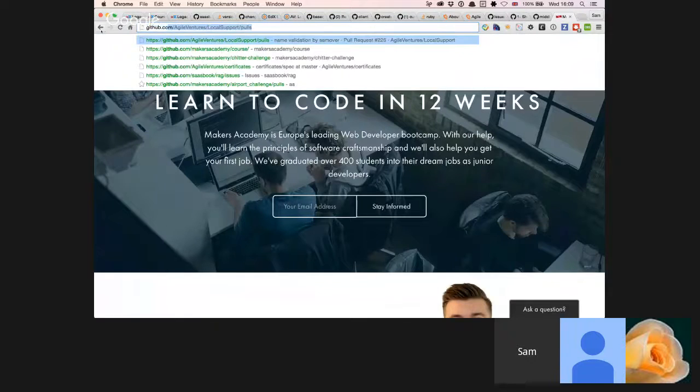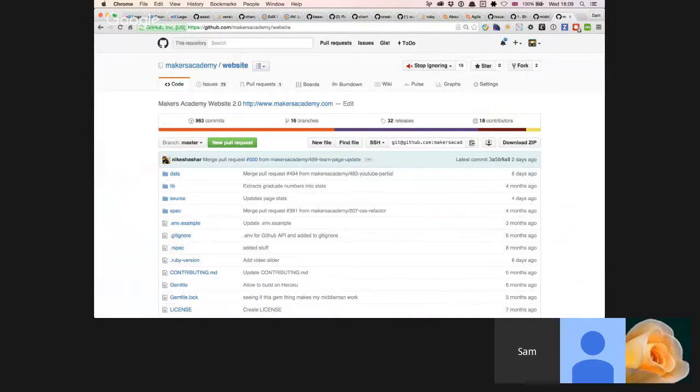So have a look here at github.com/makersacademy/website. Is Middleman minimalizing the code base? Yeah, what Middleman is doing is acting as a compiler. It takes the code base and compiles the whole thing into a static site. Oh, okay, yeah, I get it.